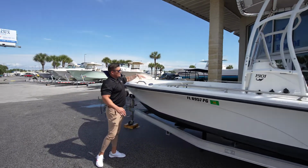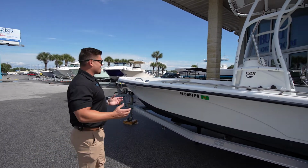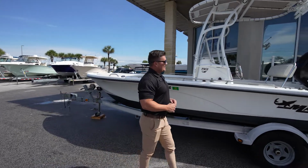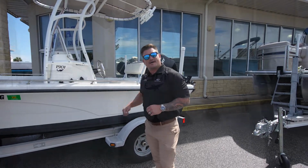Nice sun pad with very nice cushions for a 2011. You're talking 11 years old. The upholstery is great. Let's go inside and take a look. Let me show you what this boat's got.